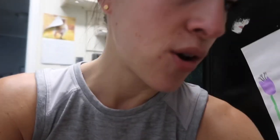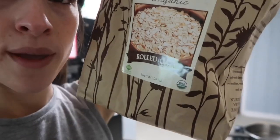I am making oatmeal today because it is leg day and I like to have a little more carbs than I would usually have, since I work out so hard on leg day. So making some oats. The whole family will be eating the same breakfast.